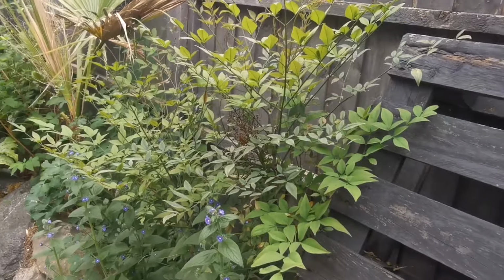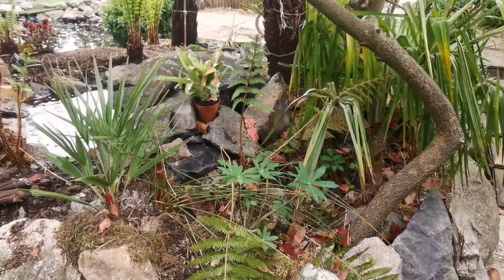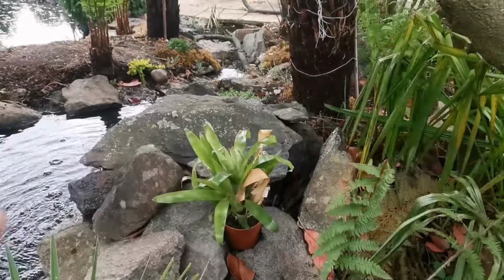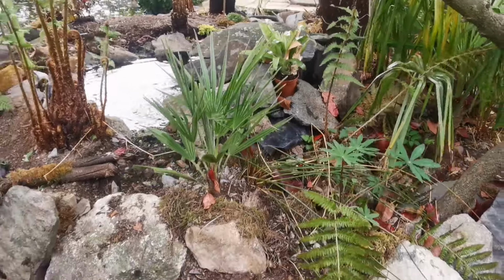We've got one of the Nadina cuttings. And as we pan this way, we've also added one of the lupins. This was one of our bromeliads that sat in a pot here. I'm trying to figure out where to position this. I'd like it around the waterfall area, but again, I'm moving that around at the moment, which is why it's still in its pot.